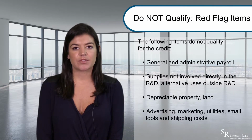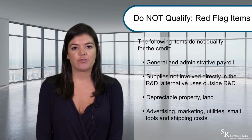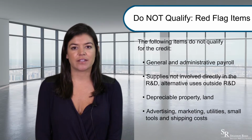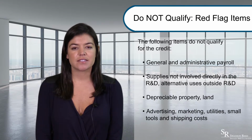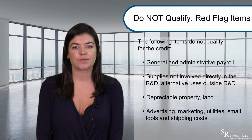The following items do not qualify for the credit: general and administrative payroll, supplies not involved directly in the R&D, depreciable property and land, advertising, marketing, utilities, small tools, and shipping costs.